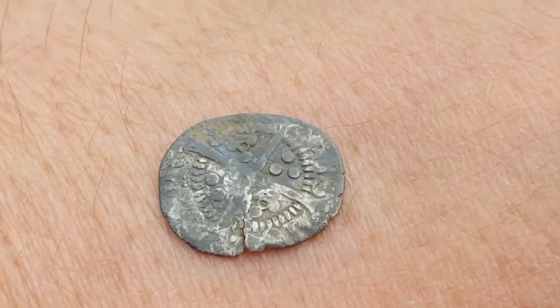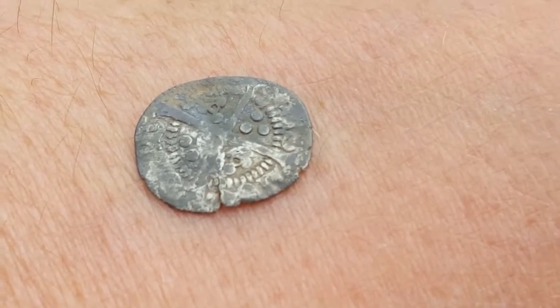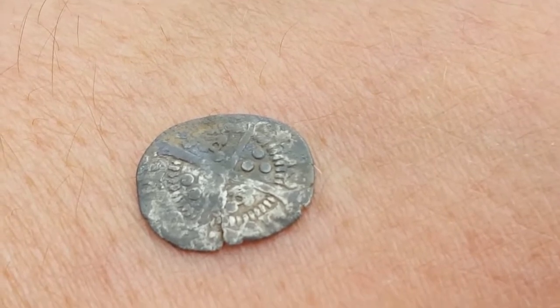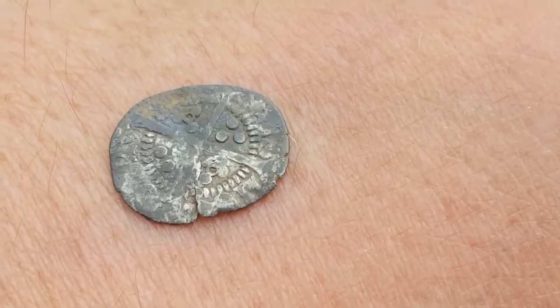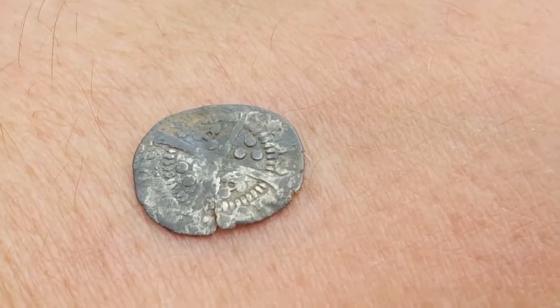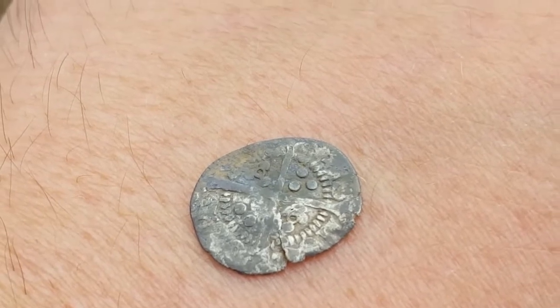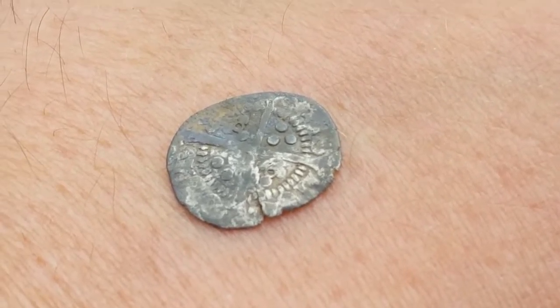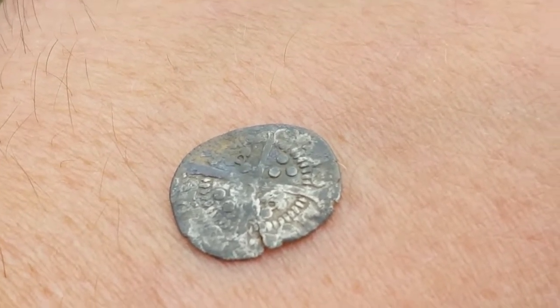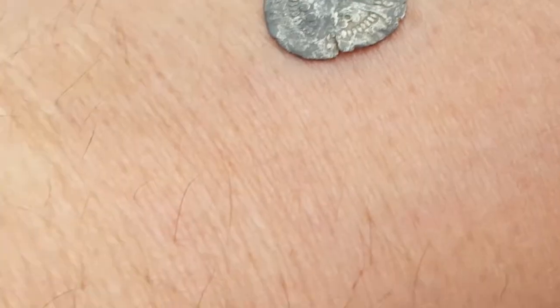I've had 2 in one day before, but I've never had 3 in one day before. I know there are people out there that managed to get quite a few in one detecting session, if you're on a really good field. But this is the first time I've had 3 in a day. But how about that? That's great.